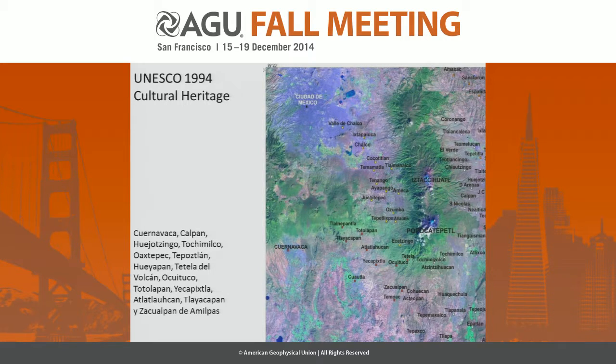The volcano itself is a very big volcano. It's nearly 5.5 kilometers high, and it's about 60 kilometers away from Mexico City, which has over 20 million people. Puebla, the other city, that's a very big city off to the right, has about 2 million people, and on the volcano itself, there are about 900,000 people living. So obviously, this is an area that has different kinds of risks with an active volcano.